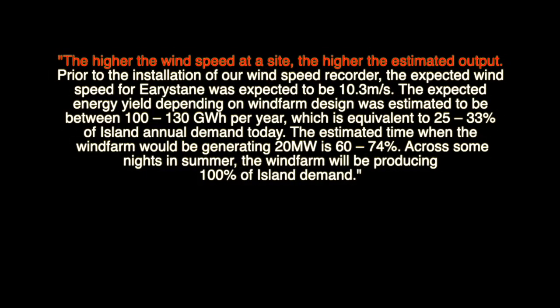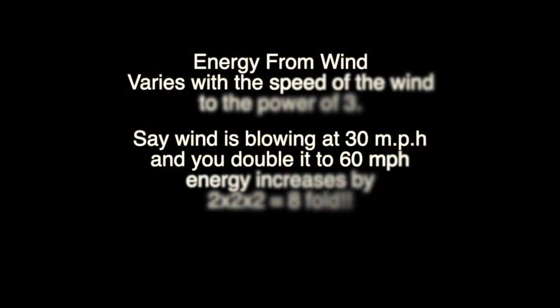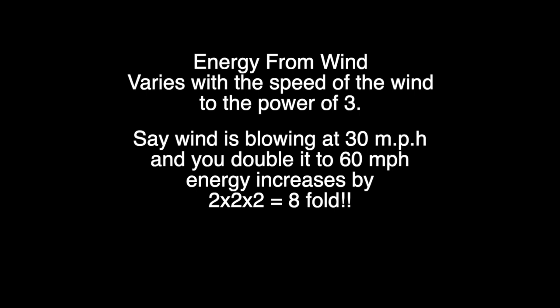Lizzie answered one of the questions like this in the email exchange, and it starts off with, the higher the wind speed at a site, the higher the estimated output. That statement is factually incorrect, and that's where we're going to start this dissection. The basic physics of wind energy are this. The energy from wind varies with the speed of the wind to the power of 3.